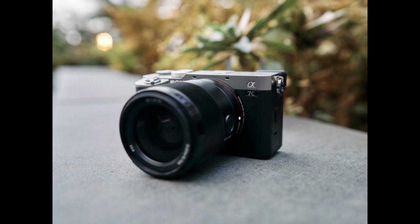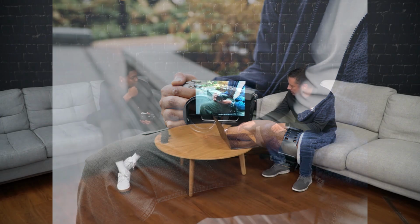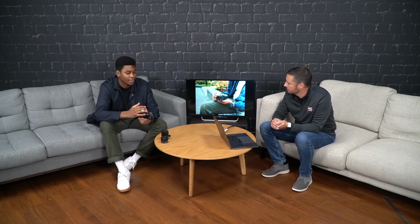And I've got to admit, I do really like that kind of retro look to it. It's definitely appealing. So, what did you actually go and shoot? So I shot in my favourite places in London. What I love to shoot, so cityscapes, and yeah, I just put it through its paces.